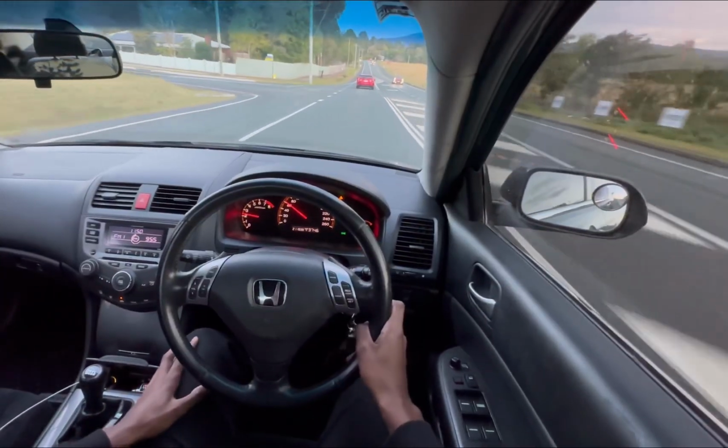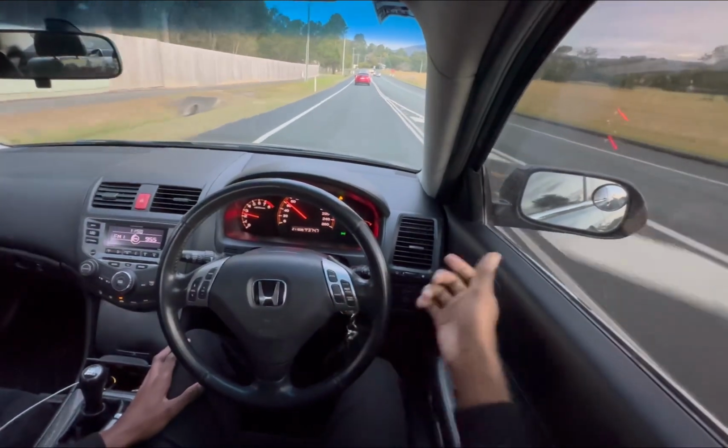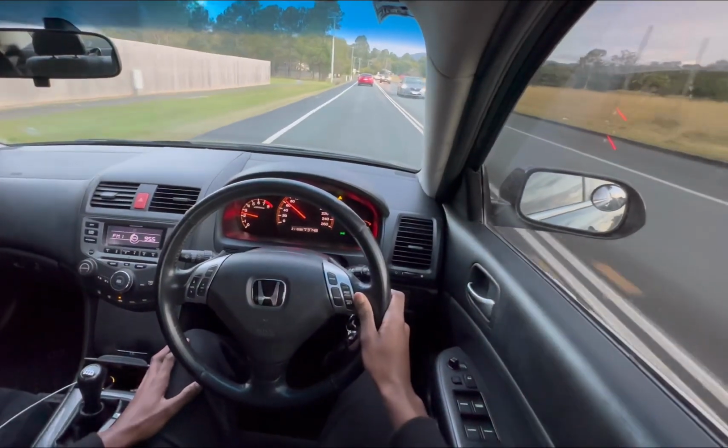If you're looking for something to have fun but also flies under the radar, this is the car to get. Honda Accord Euro, it's the one, man.